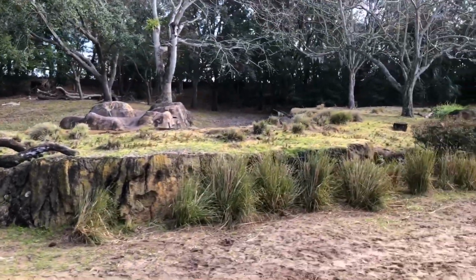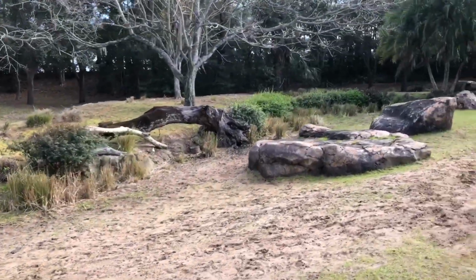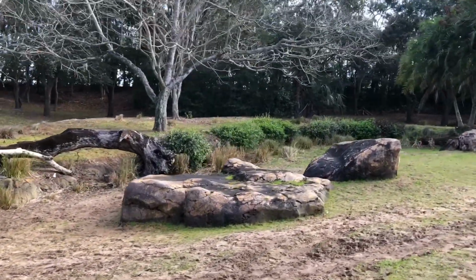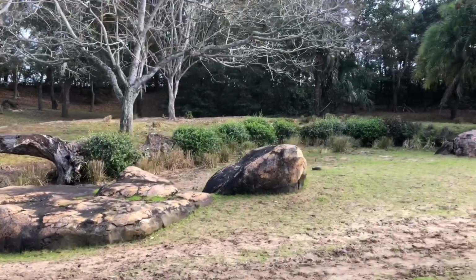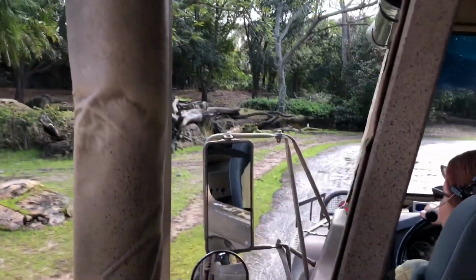Now if you look at their faces, you will notice that they have some black lines that run from the eyes to the mouth, right? Well, those are there to act like natural sunglasses. They reflect the sun glare and help the cheetahs see better during the day. It's really important for them.